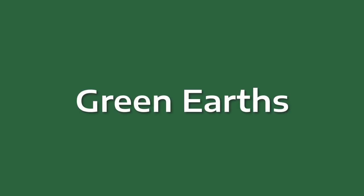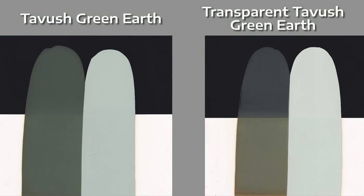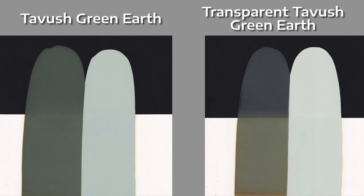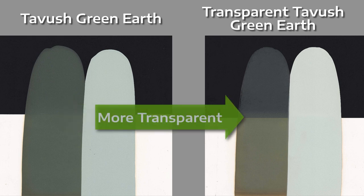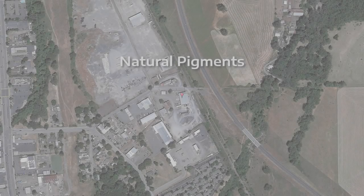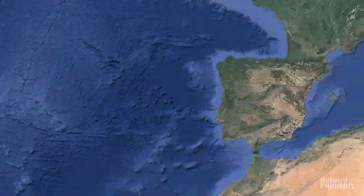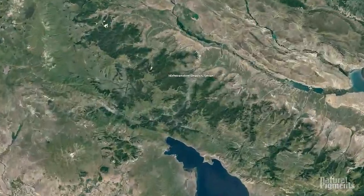Friends, this is the second part on our green earth, and today we will talk about two different green earths, but from the same place. Tavush green earth on the left side, and you can see how transparent this color is, whereas on the right side we call it transparent Tavush green, which is even more transparent than the first one. You're probably wondering, what's the name of these colors? And this is actually the real place in Armenia.